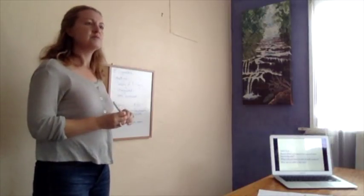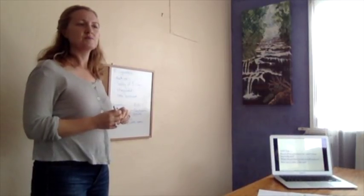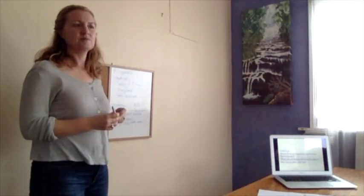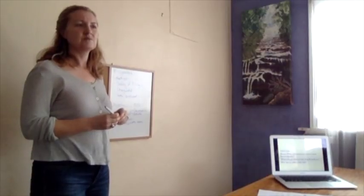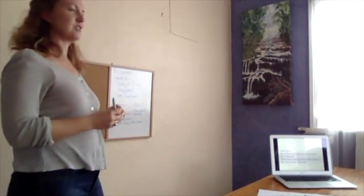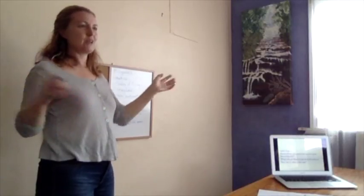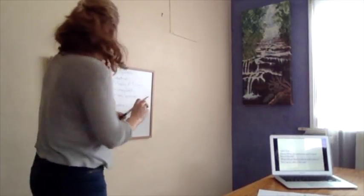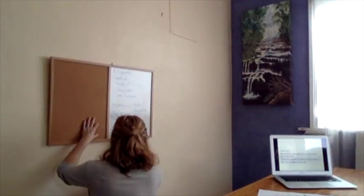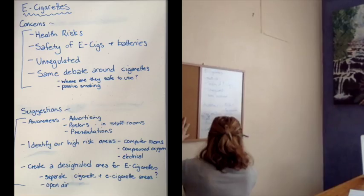There's only one problem that I'm thinking with getting people to go outside. A lot of people who are using e-cigarettes want to get away from smoking, and if they're forced to go outside where other people are smoking normal cigarettes, then there's no point in them. Yep, so there's a conflict between smokers and non-smokers in designated areas. Perhaps those two areas could be separated for people. So separation of smoking and non-smoking designated areas.